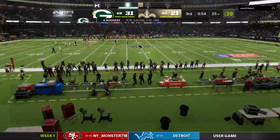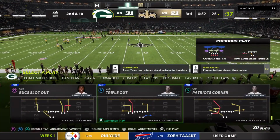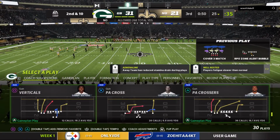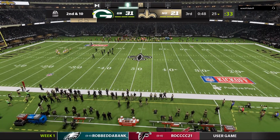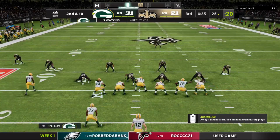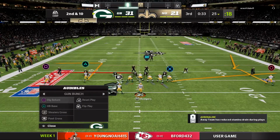No gain there on the completion, 2nd and 10. Well, that was a simple throw and catch, but even with that completion, 0 yards gained, so they're behind schedule on down and distance. I think they were hoping to get it to him. He could make a man or two miss, but that window closed quickly.